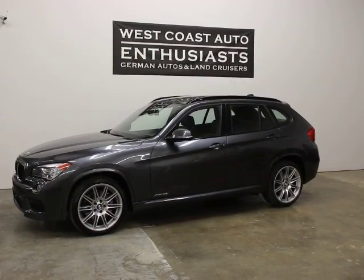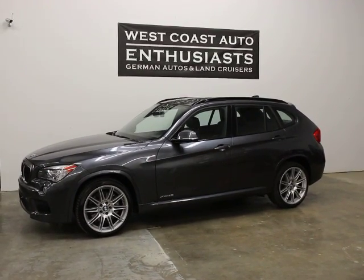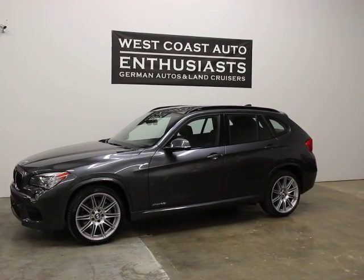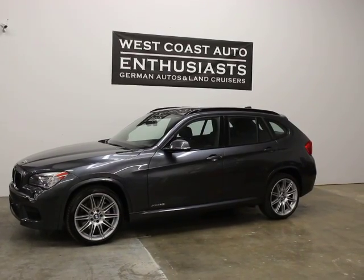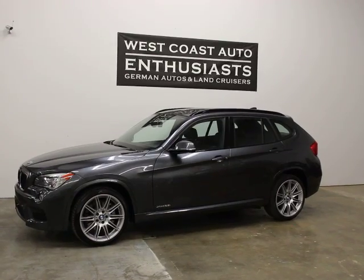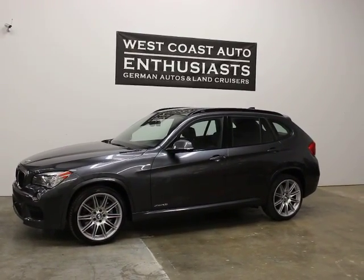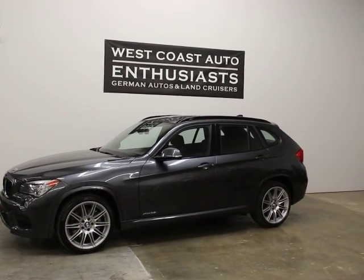Today we're featuring a 2013 BMW X1 3.5 xDrive MSport. This is a clean title, clean Carfax car. It's a single owner. It's still covered under the BMW warranty and service package until December of 2017 or 50,000 miles, and it's got currently 31,000 on it. We can extend that coverage out until 100,000 miles. We can finance it through Alaska Federal Credit Union, and we welcome trades.